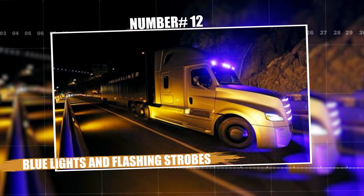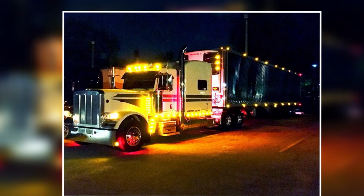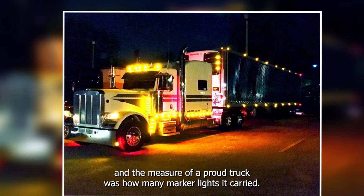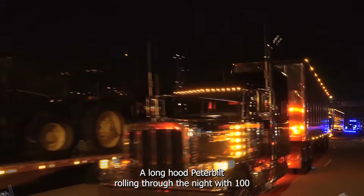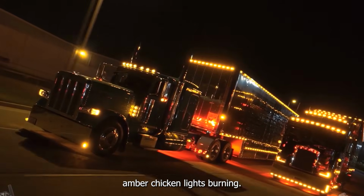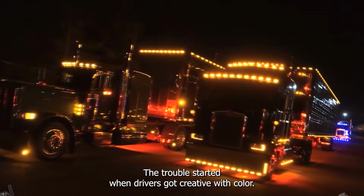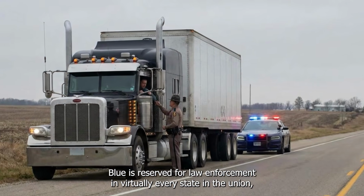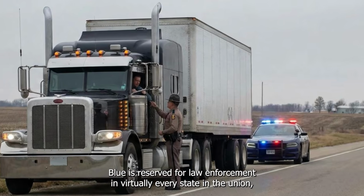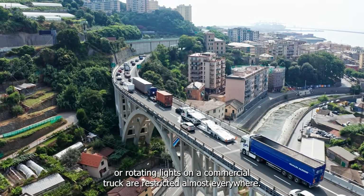Number 12, blue lights and flashing strobes. In the golden era, a driver's rig was his calling card, and the measure of a proud truck was how many marker lights it carried. A long hood Peterbilt rolling through the night with 100 amber chicken lights burning looked like a carnival coming down the mountain. The trouble started when drivers got creative with color. Blue is reserved for law enforcement in virtually every state in the union, and flashing or rotating lights on a commercial truck are restricted almost everywhere.